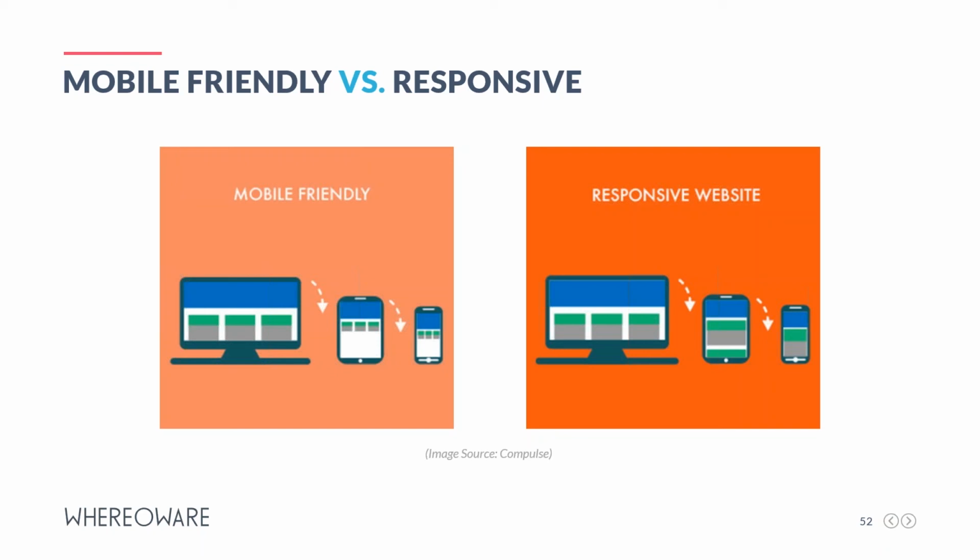A responsive website, though, is obviously the better solution, but it does require more work. So that's going to look like, going from desktop to tablet and mobile. Images are going to stack differently. Like I mentioned in the previous slide, some assets are going to be hidden.